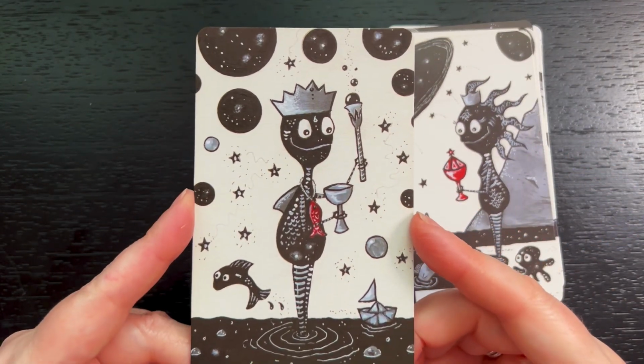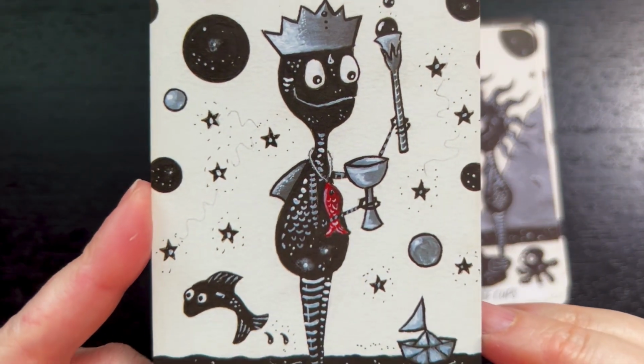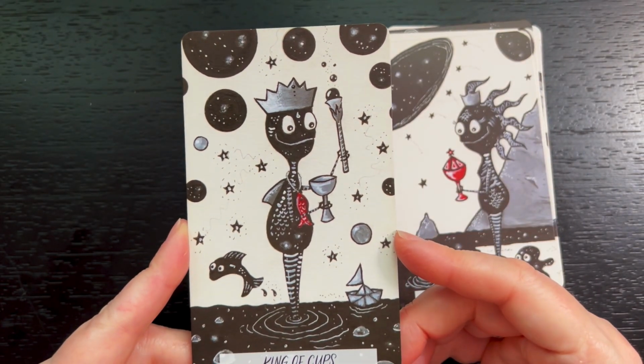Our King of Cups. He has the red fish around his neck. We have a paper boat sailing in the background.